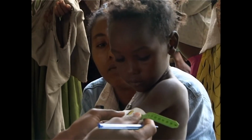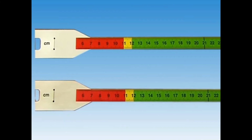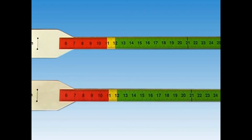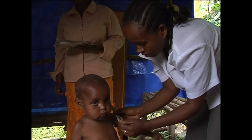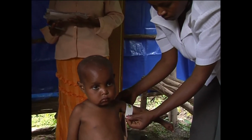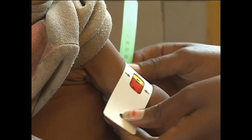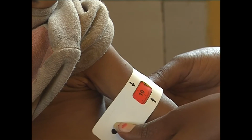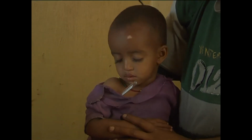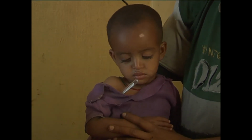You will need at least 2 mid-upper arm circumference or MUAC tapes, which you will use to measure the mid-upper arm circumference of children who come to be screened and for follow-up. Mid-upper arm circumference readings are accurate indicators of severe malnutrition in children between 6 months and 5 years old. You will need a thermometer for checking the temperature of children. Children with fevers may require referral to health centers for inpatient treatment.